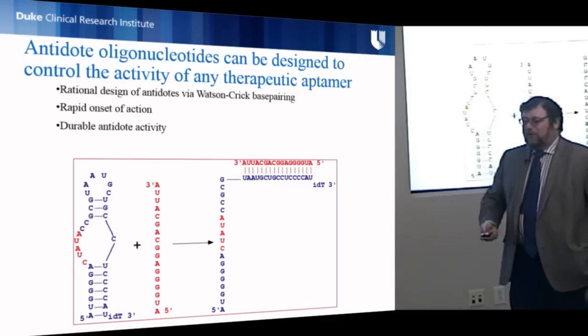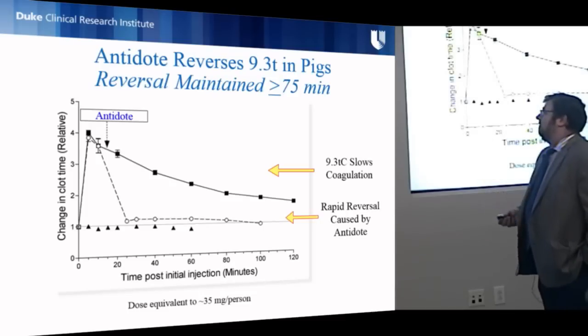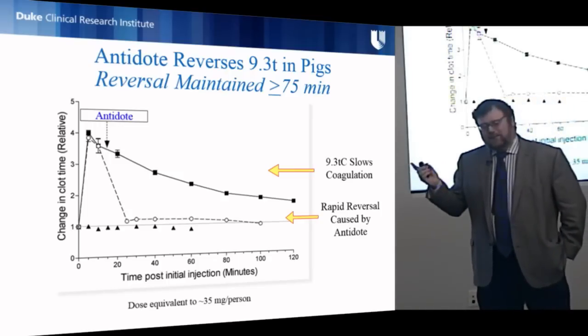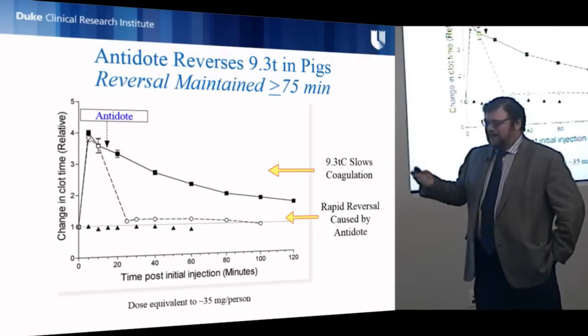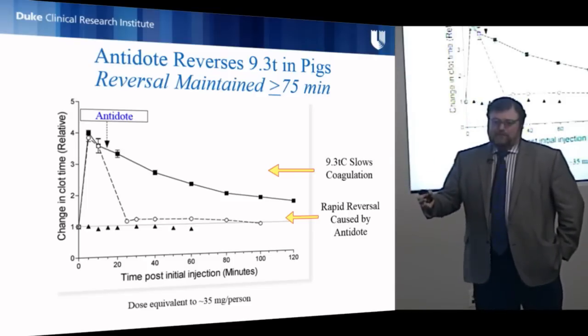I don't have time to go through all the data. It turns out that works really well. We screened a bunch of them against this aptamer, and here's a result from one of our first studies, done in swine. I have to give, again, Bob Anderson a plug here, because we got to this point and said we have this interesting data in vitro, but we want to see if it works.